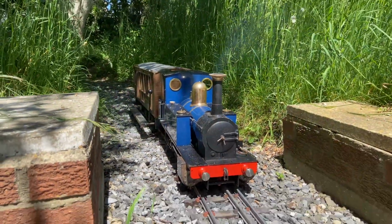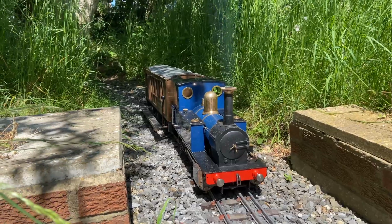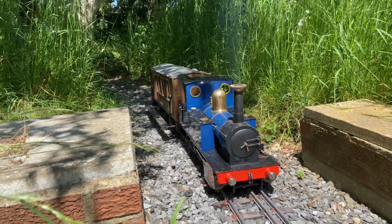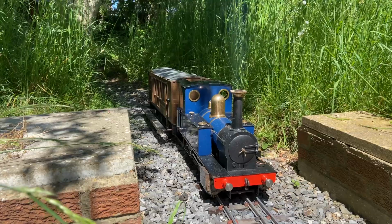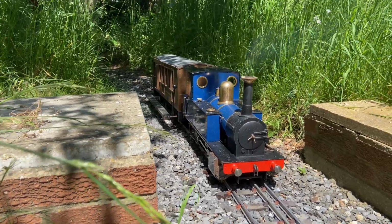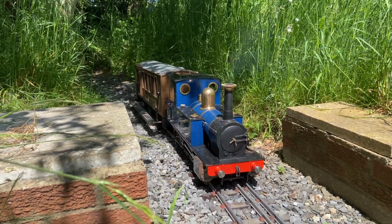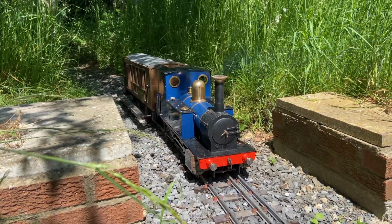The poly loco is running absolutely lovely today. A few little minor things needed adjusting when we got here. But yeah, she's running beautifully, and the riding truck behind it as well, it really matches, it really suits it. So super pleased with that. So that's going to be a direct swap for the AME driving truck that I got. This looks a lot better behind this steamer as well.